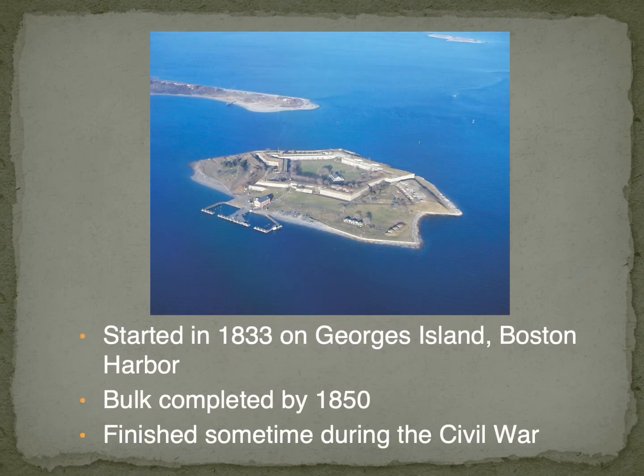Now, if you look at the top of Fort Warren's picture here, you'll see a channel between Lovell's Island and the fort. This is called the Narrows, and it was the main shipping channel until the early 1900s when the main channel was dug by Deer Island. So that's why Fort Warren was placed on George's Island. It was completed, roughly the bulk of it, by 1850, but it wasn't finished until sometime during the Civil War itself.